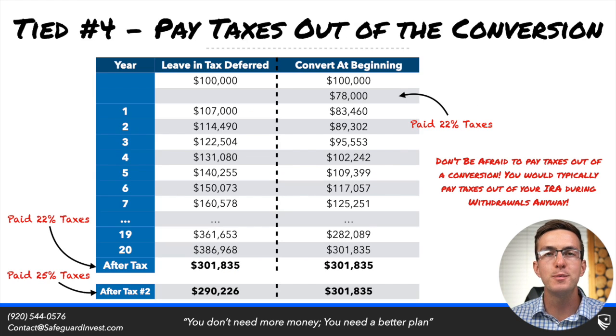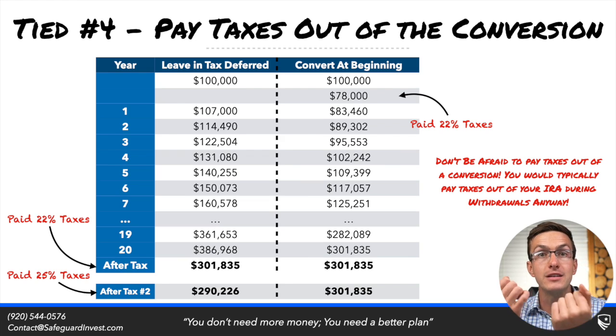Tied for the number 4 spot is paying taxes out of your conversion. And this is still a completely viable strategy, one that we use with a lot of our clients. Now, some advisors will tell you if you can't pay taxes out of your taxable account or some other method, you shouldn't be doing a Roth conversion. And this is just a ridiculous idea because if we think about how we're going to withdraw money from this account over time, let's say for income, we are going to pay taxes out of this account over time. And so if we pay taxes out of this account for a conversion, why is that any different?